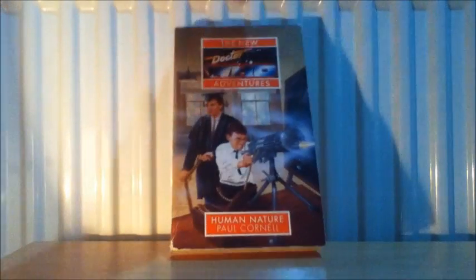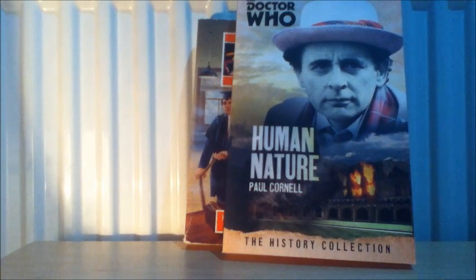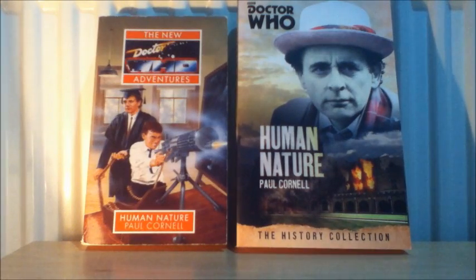Next Doctor Who book, I've already got this one, but it's the original of Human Nature by Paul Cornell. I've already read this book, as I have the reprint of it. Now, there has to be something wrong with you if you do not put this on a top 10 books listing or top 10 Virgin New Adventures or Virgin books. There has to be something wrong with you. This book will, of course, appear on a top 10 video, if it's in the top 10 or as an honorable mention. It has to. It is a very deep character piece story, a really good one for Benny. Has some nice references going back to Sanctuary as well, which I quite like.